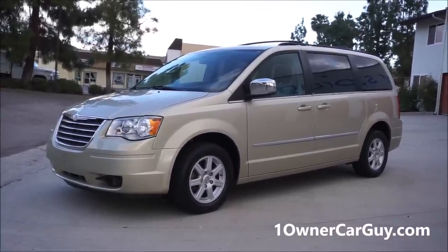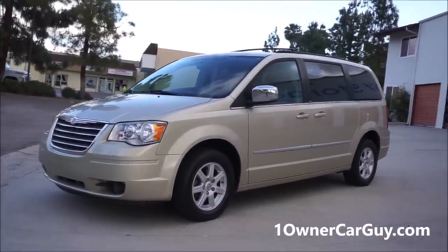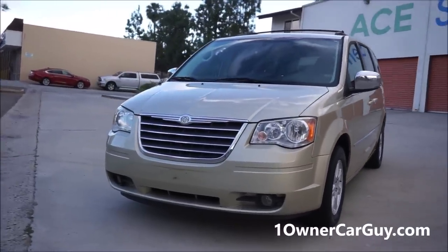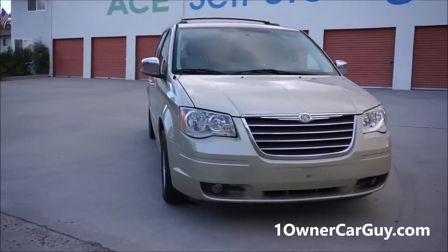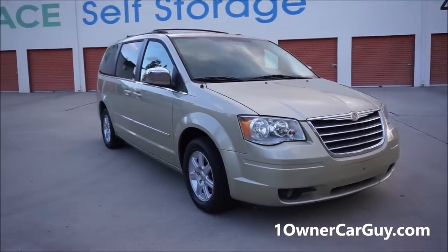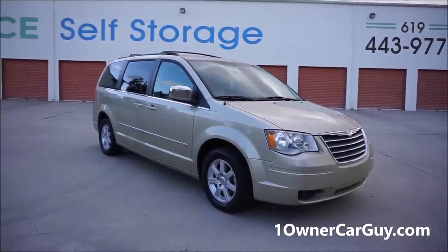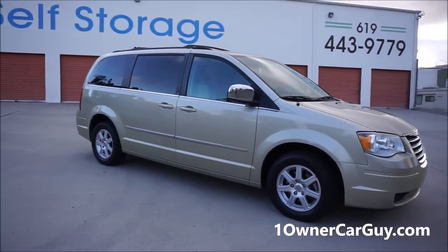And what I've got here for you today is the interior review of this beautiful 2010 Chrysler Town & Country in the Touring Edition. It's in great shape. I did the exterior and I went over everything, showed you the ins and outs and any damage, which there ain't really anything to talk about as far as damage goes. This thing's in great shape. And the car shows really well. Color just wraps this car beautifully.